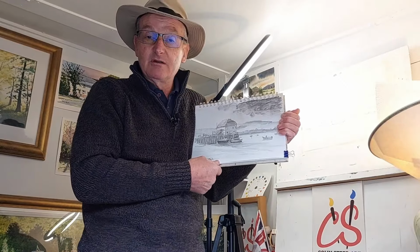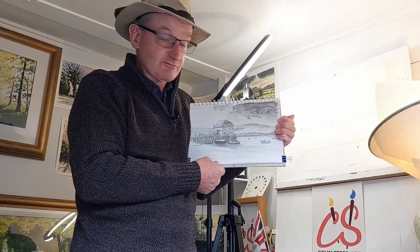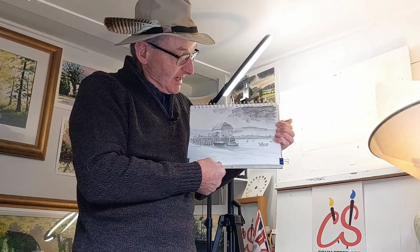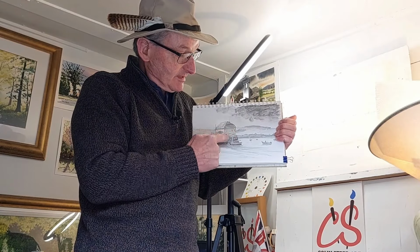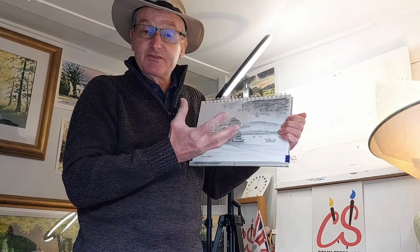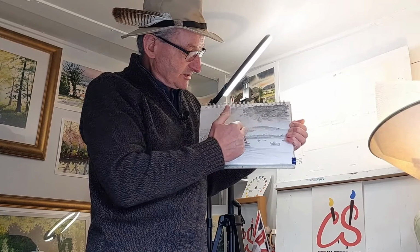We went for a lunch at the Mariners, which is Paul Ainsworth's restaurant at Rock, and had a lovely lunch there, but decided to put a little pencil sketch down. I've got some ideas for this one. I'm really looking at a dark sky.